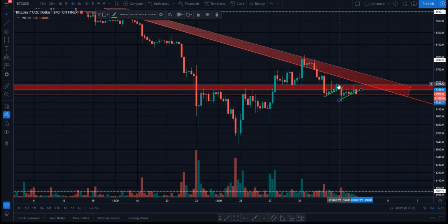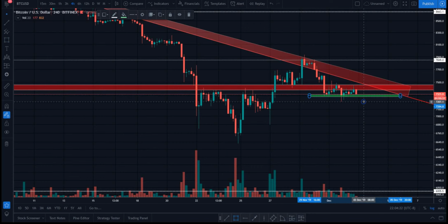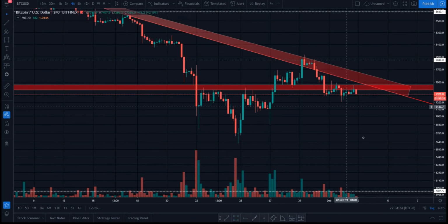We saw 1 rejection, 2 rejection, and I think that's going to really give it a lot of push and momentum to try to break this little support zone right here. This is a little support zone that I see right now, and if the price can hold below the zone, I think we will see the push to the downside continue on.